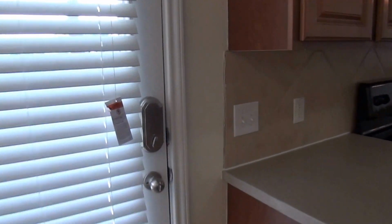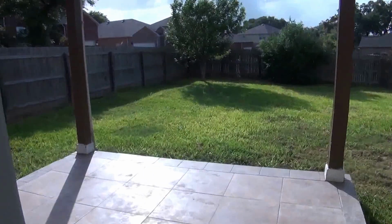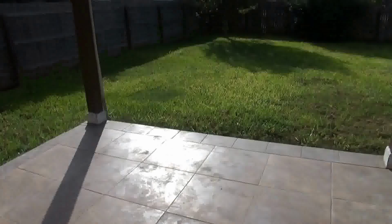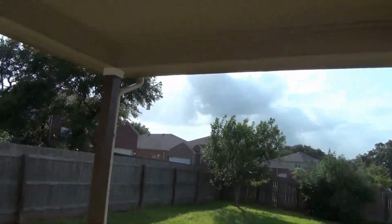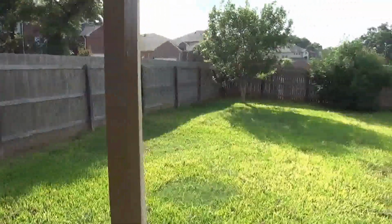In addition to having a good sized house, this has a fantastic sized yard. It's 0.18 acres, so almost a fifth of an acre is a total lot size. We have nice tile on the patio. Got a nice covered patio here for barbecues. And you can see how large an area this is here.